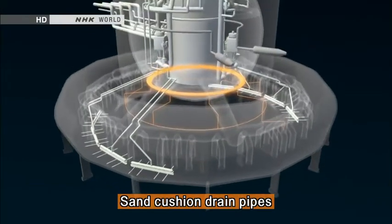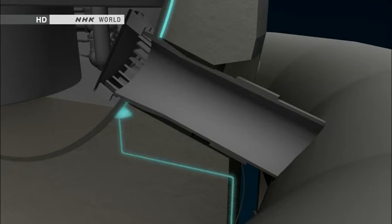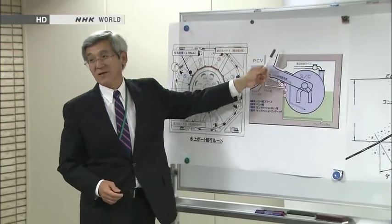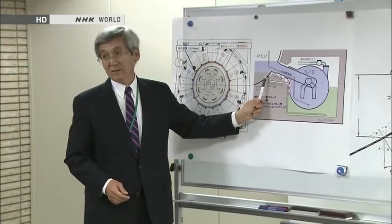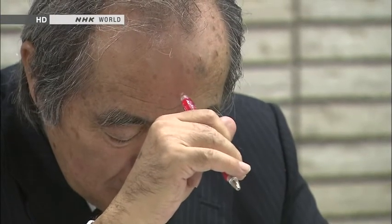Sand cushion drain pipes are installed around the containment vessel. They're designed to collect and drain condensation that accumulates between the vessel and the concrete shield. Miyano says under normal conditions, water would never flow out so vigorously. Given the amount, it's hard to imagine that it all comes from the condensation formed here. There must be an opening somewhere. It's a very difficult problem. The containment vessel itself must be compromised.